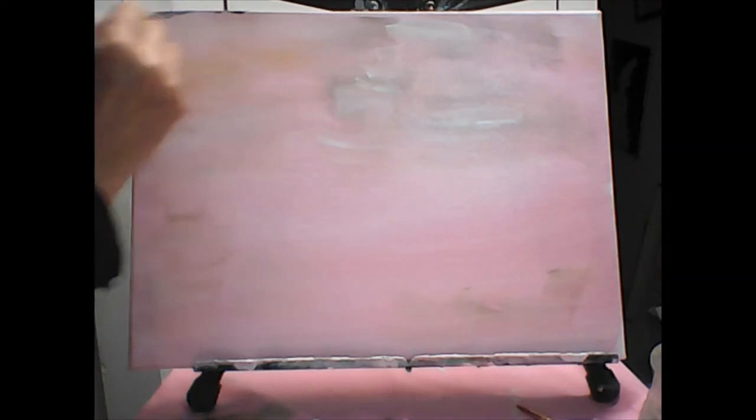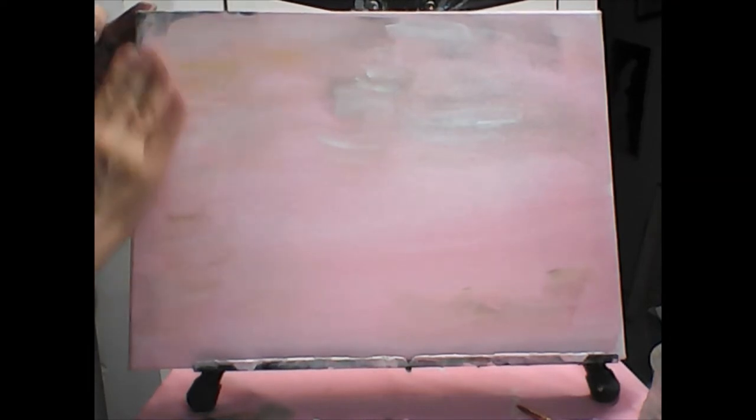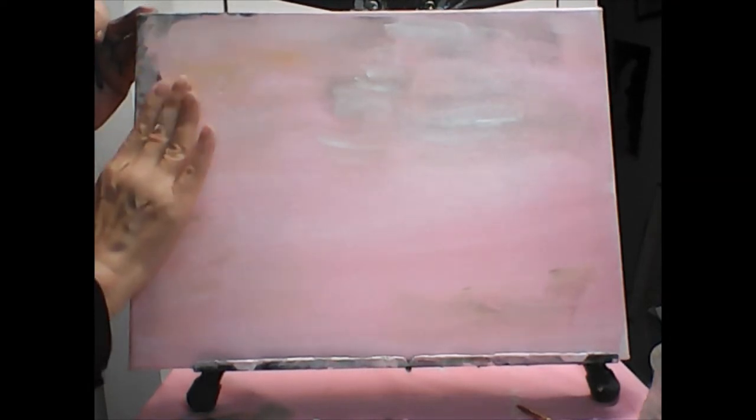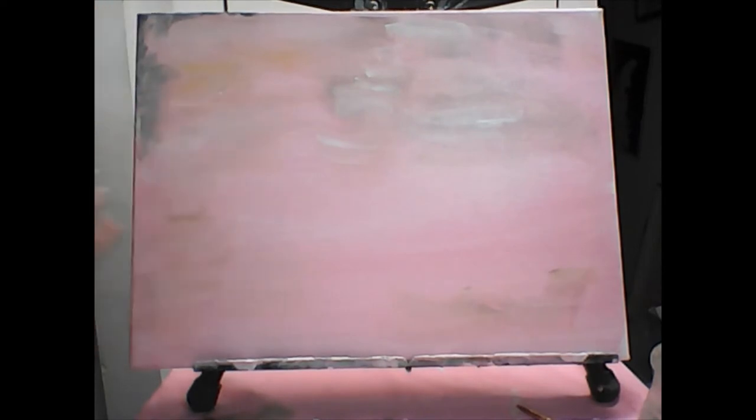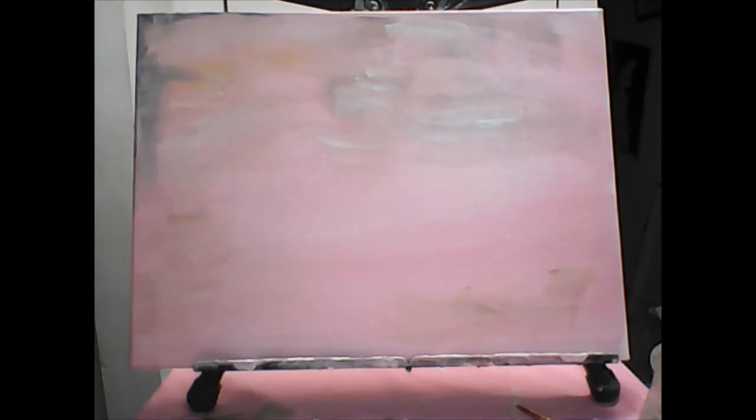Just so that it looks a little bit worn. So you can run your brush down the side like this. Let it go over the edge. Smudge it a bit with your fingers. Tattered. It's going to look a little tattered. Get a little tattered in the corners.